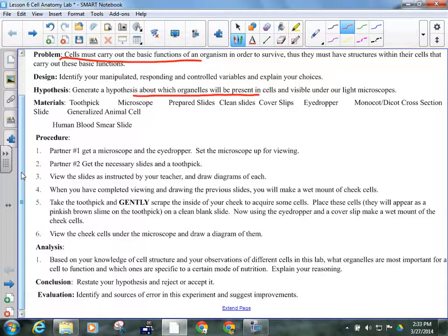For the procedure, straightforward. Like I said, we're going to go in the lab. We're going to look at these various things. You are going to be making a wet mount today, and it is going to be of your own cells. From your cheek. We used to use a toothpick for this. We're not going to use a toothpick anymore. We got smart. I had too many people who were drawing blood with the toothpick.